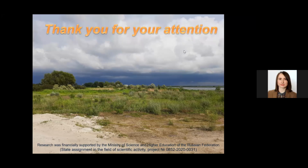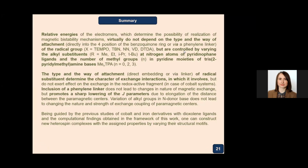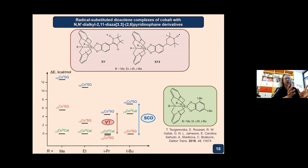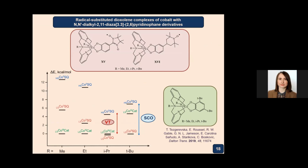Well, as I showed before, we calculate the experimentally well-known compounds. For example, for the cobalt complexes, this is a completely experimental study, and now we can say that, for example, about 5 kilocalories per mole is okay for valence tautomerism, but higher than, for example, 6 kilocalories per mole is too high an energy difference. Okay, so you are aware of the range that you can trust at the end. Right? So you are aware of your accuracy.